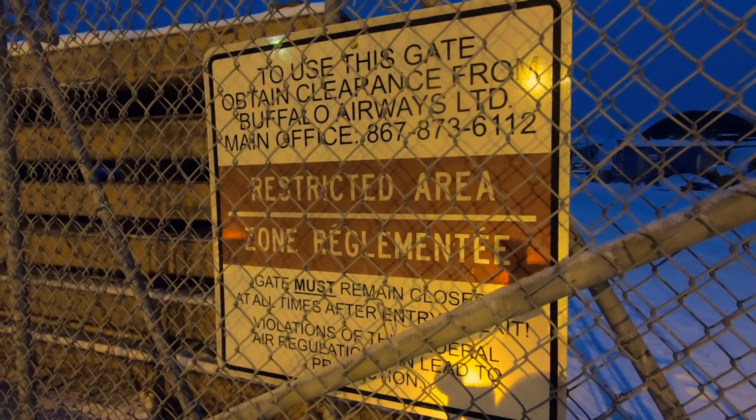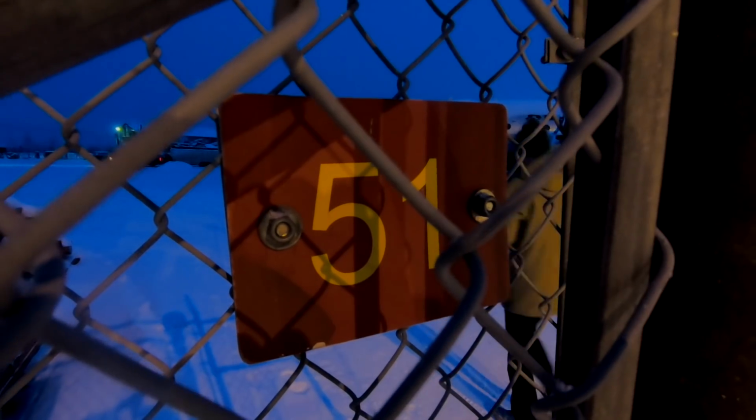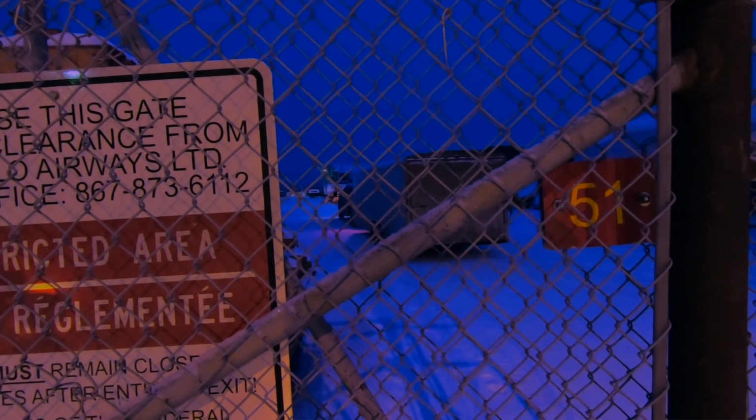Outside here in front of the Buffalo Airways hangar, we have a special delivery coming. My father is now getting into the plane saver business just like us. He found himself an airplane that he's going to be saving alongside ours. This is the big announcement, folks. What kind of airplane is it? If you're a diehard fan, you already know. But let's see. Area 51. Let's get this airplane in the hangar.